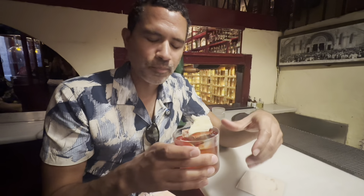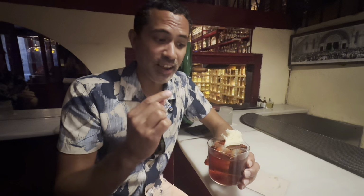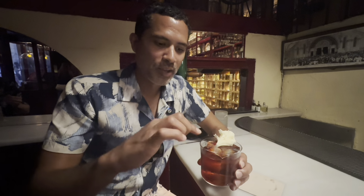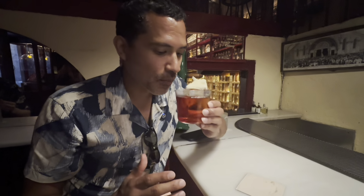This drink is called the Tuber Negroni, and it's the most interesting drink I've ever had in my life. It's such an interesting balance between sweet and savory. This flour-looking thing is actually cheese on top of the ice cube. The bartender told me to sip it first and then take a bite of the cheese. And in the drink, there's actually black truffle. So it's the most interesting savory taste. It's crazy.